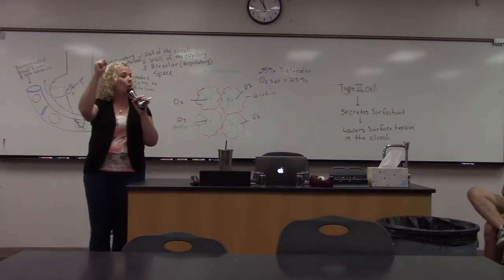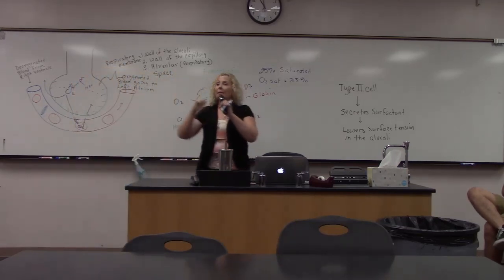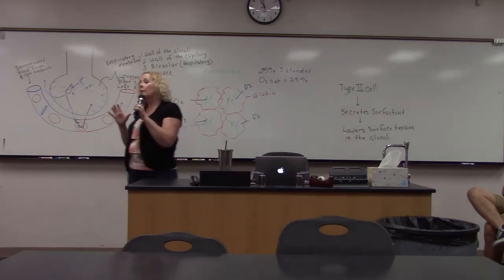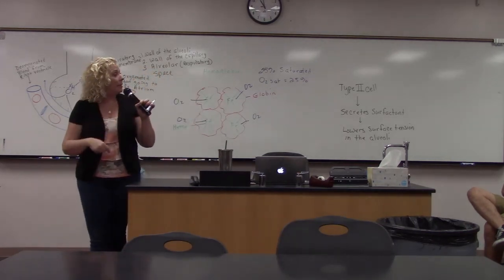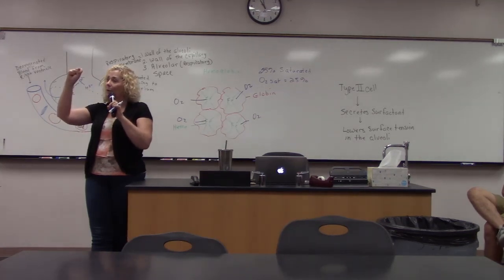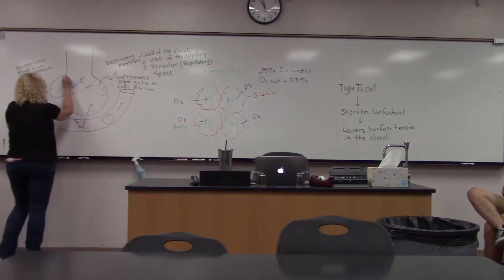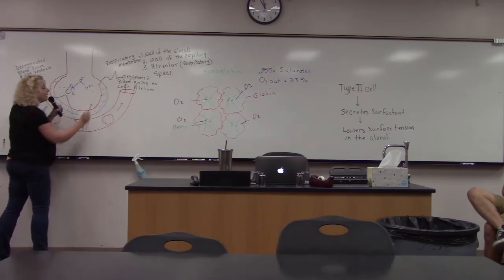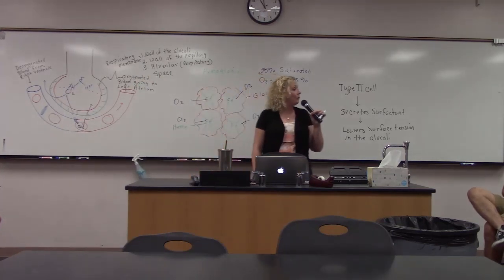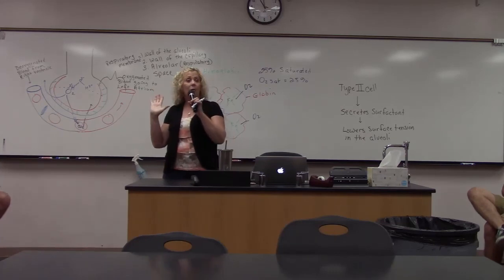Alveoli to suck in or implode, and it's closed. This oily substance covers over all the negative charges and prevents the water from binding. And we call that lowering the surface tension. And then the water just kind of balls up inside the alveoli, and when you exhale, the water comes out.